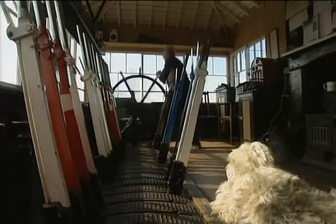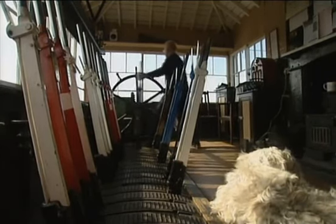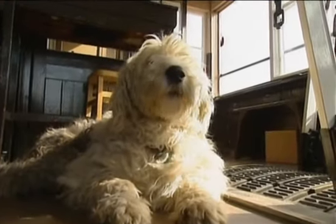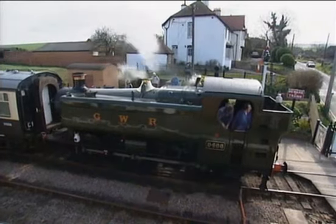The signalman's operating level crossing gates, doing his best to keep the growing volume of road traffic moving without hampering the flow of trains, in this case trains to Minehead. The signalman's dog seems to find it tiring just watching.